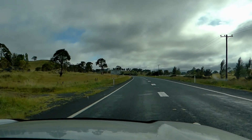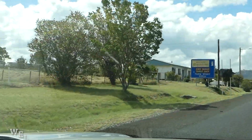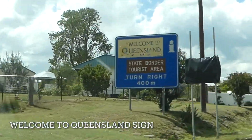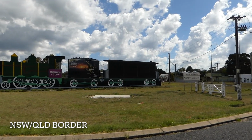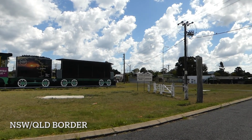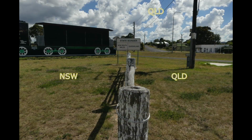We now cross through the small town of Jennings, New South Wales, and at the same time enter Queensland across the border in the town of Wallangarra. Jennings has a population of 211 and Wallangarra 468. Jennings to the left and Wallangarra to the right.